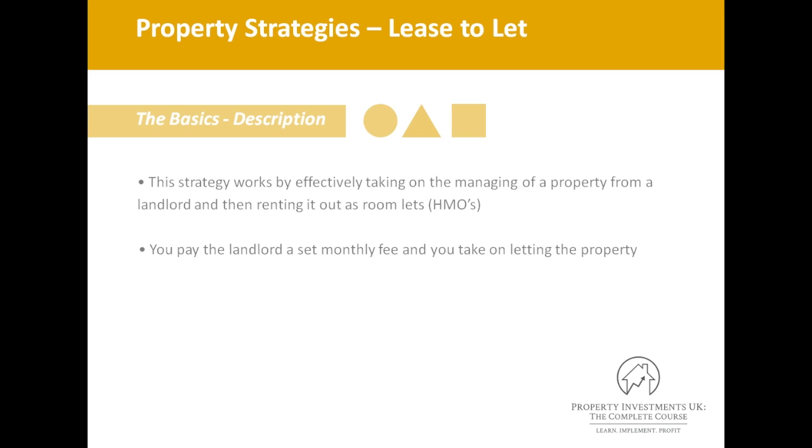And then you take on the property yourselves, and you're in effect the letting agent or the managing agent for the property. But with this, you also take on the cost of potential void periods, rent arrears, the internal maintenance costs. So you're really underwriting the potential risk of that property to an extent. So for the landlord, what they get out of the deal is that they get their property now earning regular fixed monthly income without having the hassle of having to manage the property themselves and having to deal with the day-to-day requirements of being a landlord. And you're taking on, effectively, running the property like a business.